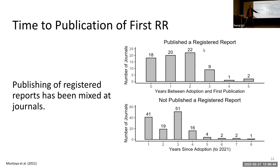Another thought, which we'll show shortly, is that there's a lot of information you need to know if you're going to publish a registered report at a journal. There's information you need about introductions and timelines, all these kinds of things. And if that information is not on their website and isn't available to you, that could prevent you from wanting to publish at that journal because you don't know, you have questions. So there are all these things we could think about that could be why these numbers are high.